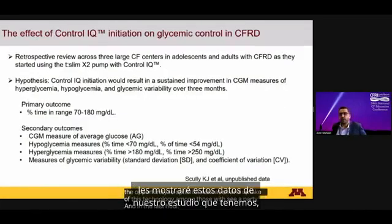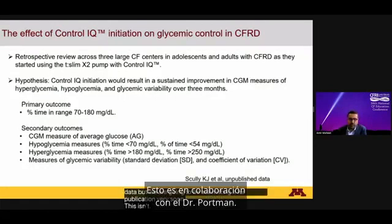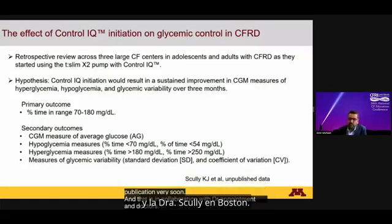And the last, I will show you this data from our study. This is unpublished data, but we are going to be submitting it for publication very soon. This is in collaboration with Dr. Putman and Dr. Scalia in Boston.